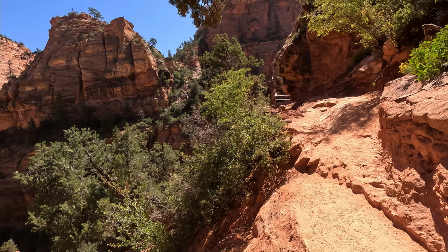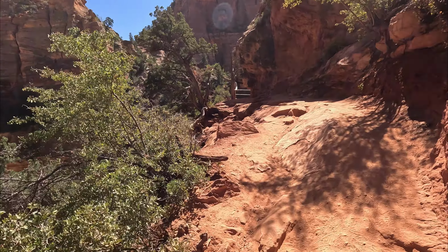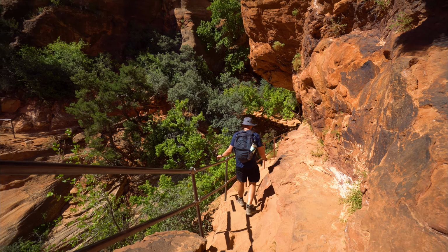As we walk along the overlook path, it is quite narrow. So when it comes to passing people, one person is on the edge and the other one is right next to the boulder. There are some handrails, but not much.